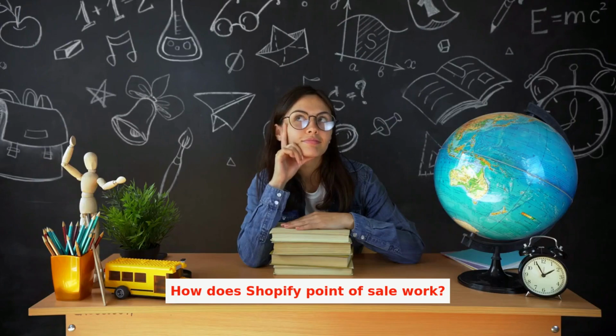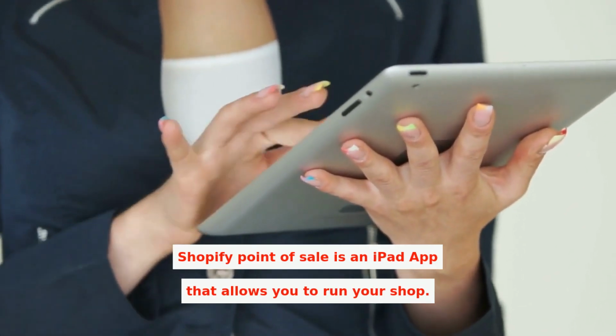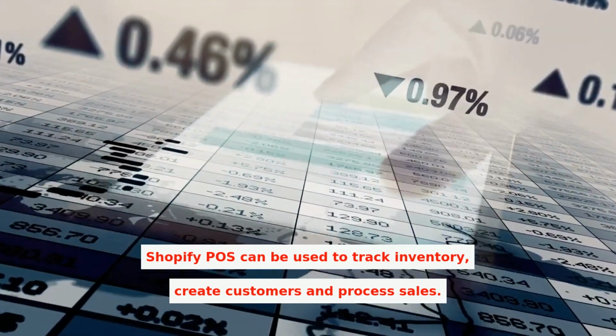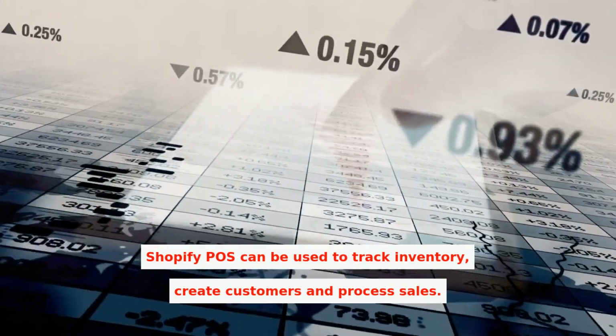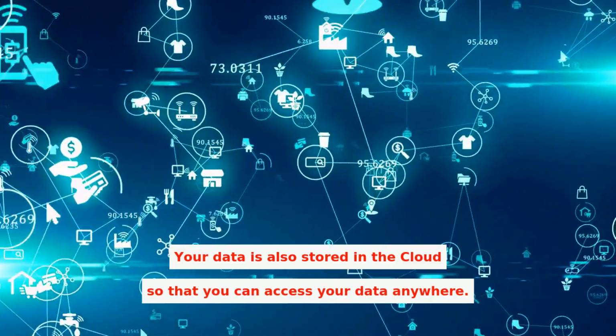How does Shopify Point of Sale work? Shopify Point of Sale is an iPad app that allows you to run your shop. It is very easy to set up and use. Shopify POS can be used to track inventory, create customers, and process sales. Your data is also stored in the cloud so that you can access your data anywhere.